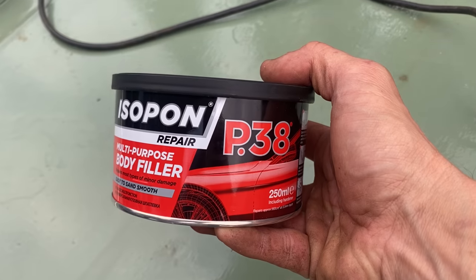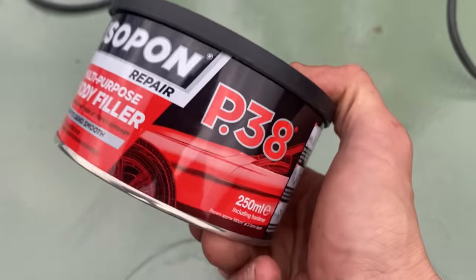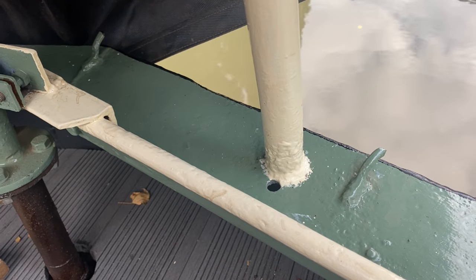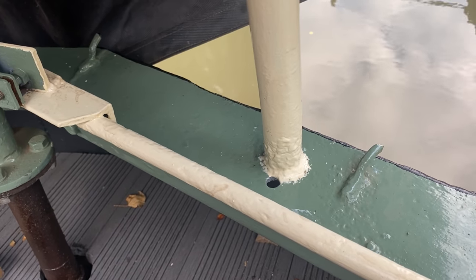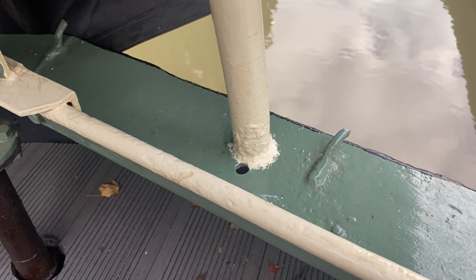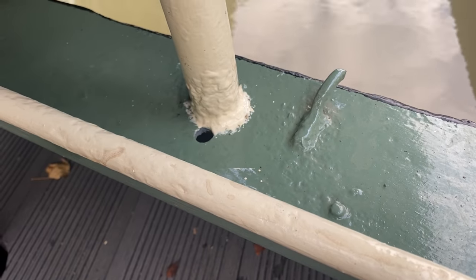There's just that one last clip to get off. The filler I'm going to be using is P38, which is just a car body filler, but it's quite good stuff, this. This hole here was the old hole used for the old stern light. I'm going to mount my stern light somewhere else, well, obviously on the stern, but not quite there. And also, this is nearly the lowest part of the boat, so as a result, all the water from the gunnels feeds down into that hole there and ends up on the top of the swim at the bottom there, so I'm going to block that hole in as well.